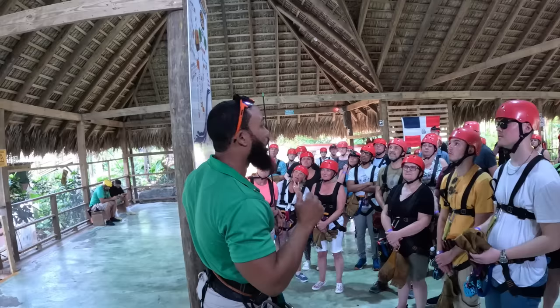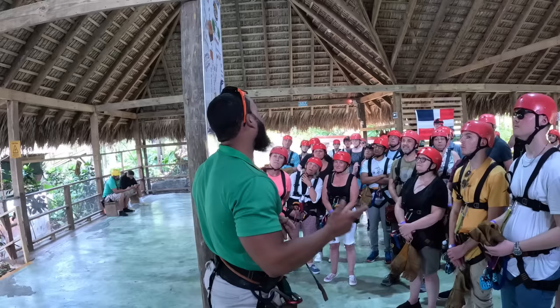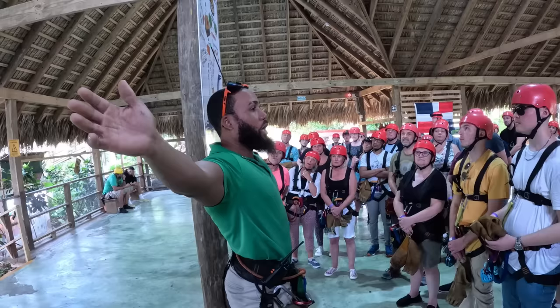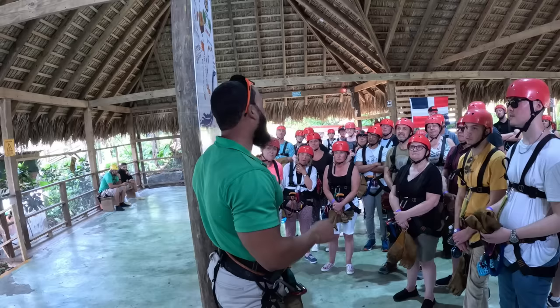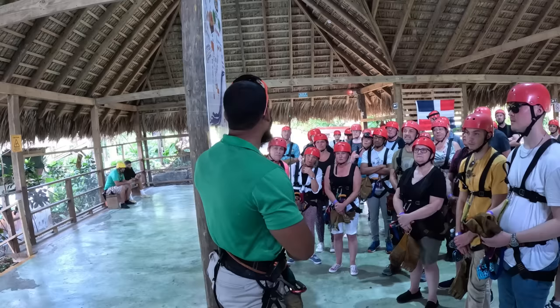Cables number 5, 8, 9, 10, and 12 are freehand. It means that you don't need to slow down on those ones. On those cables, you can go like this with your hands open. If you're going backwards or spinning on those ones, just let it be. It's okay. Those cables are going to slow you down by themselves. So no matter how you're going on those ones, do not put your hands on the cables, even at the end, please.